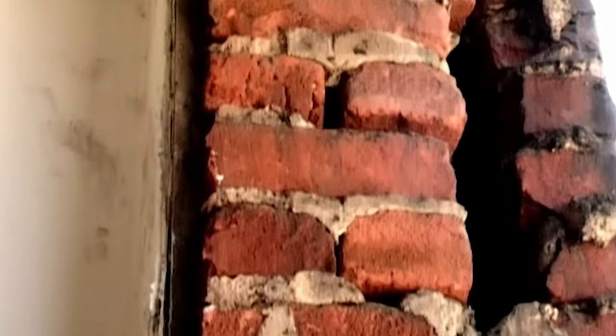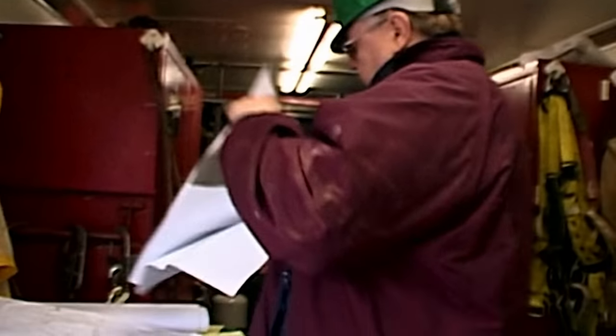But when they take the windows out, they make an alarming discovery. There's almost nothing holding the two walls together. The cavity runs all the way around the building.